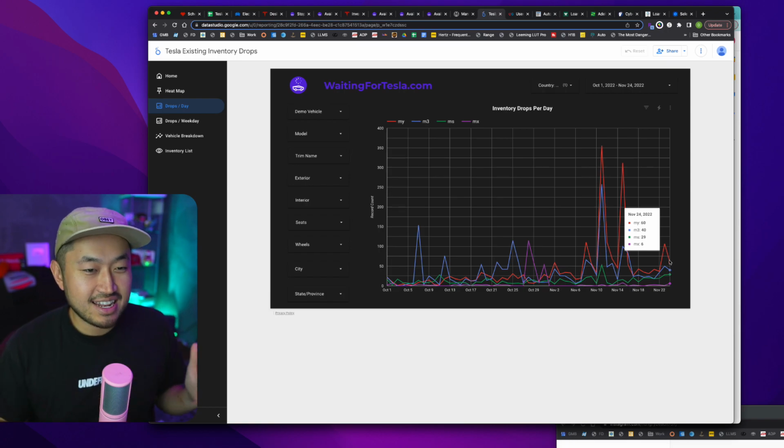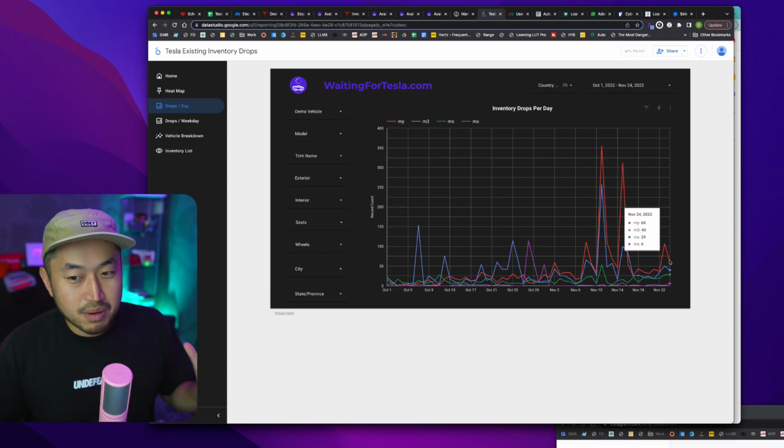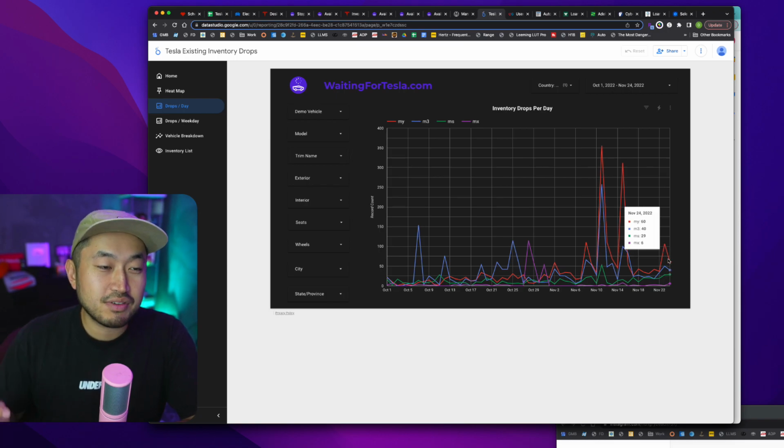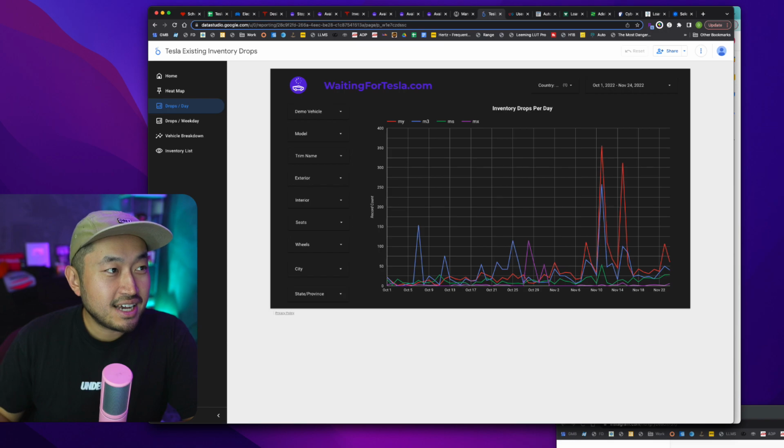They said they can't, and now these vehicles become available. So definitely people are pushing, and that's why there's these huge spikes in inventory drops of these vehicles becoming available. But definitely some interesting stuff.